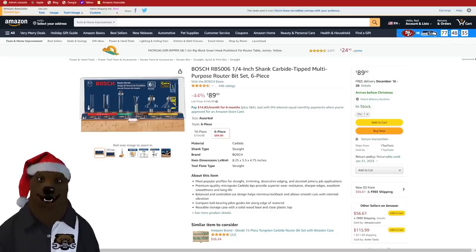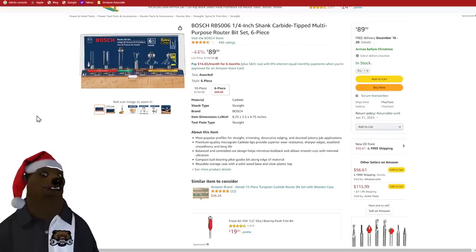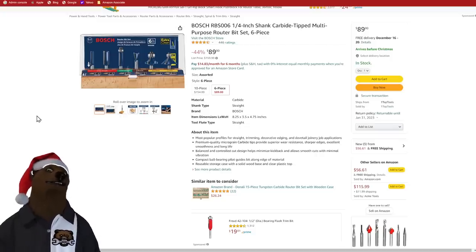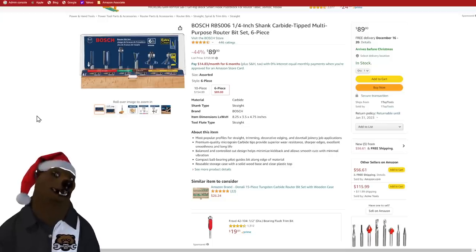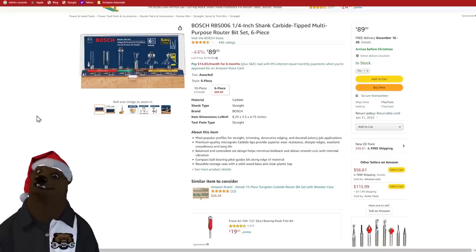All right, now let's jump over to Amazon. Talk about a deal. I always talk about picking up a nice cheap set of router bits when you're just getting started. But if you want to take it a step higher, the Bosch RBS006 quarter-inch shank carbide-tipped multi-purpose router bit set. This is a fine set of router bits. Are they the super top-notch ones? No, but they're good for pretty much most of the work you're going to be doing.